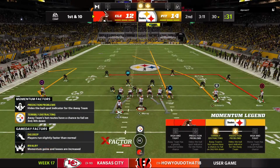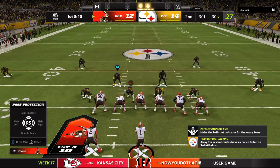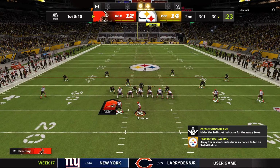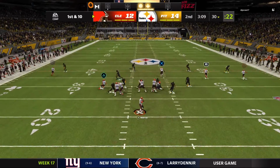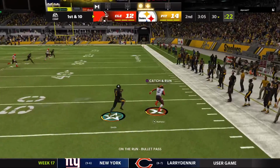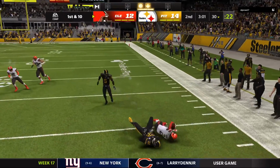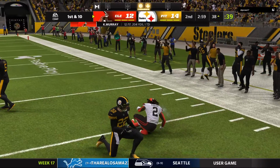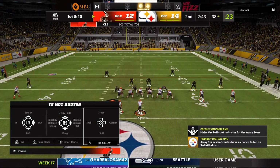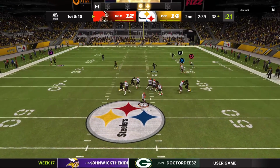The Browns drive about to get started. Murray now on 1st down. Eluding the pressure right. That's complete to his running back, Kamara. And able to rip off a big chunk of yardage before being dropped inside the 40. So how about that for a chain mover? They're all the way down inside the 40 now for 1st and 10.